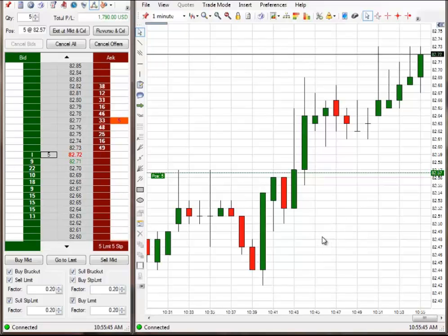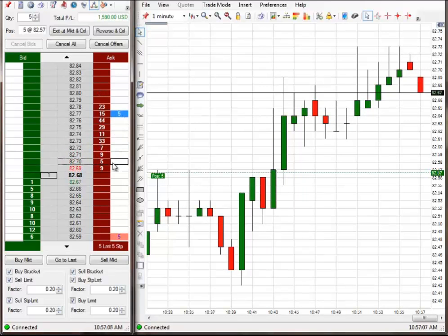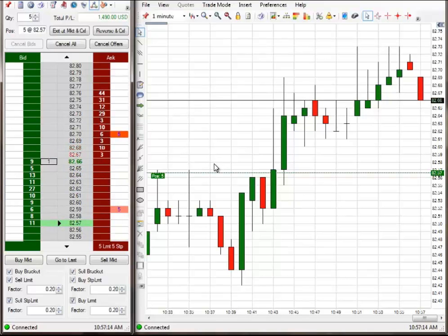Otherwise, I'm just going to have to exit. Okay, I'll come back. Okay, I'm going to try to get out here. Oh, brother. What did it come to? It came 4 ticks away from my exit, and I can't get the exit. What's it doing here?